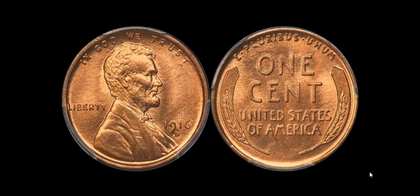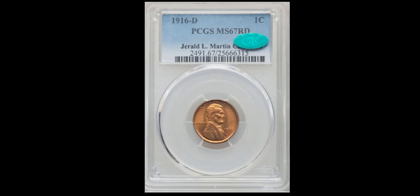So, this would trick a lot of people, especially when you're comparing it to the modern age of Lincoln cents. All right. So, this is the coin that we just looked at.